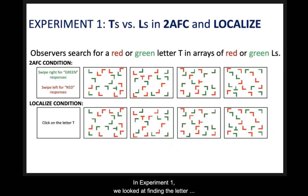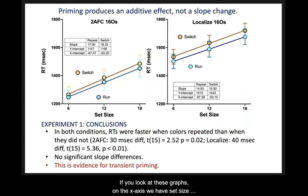In experiment 1, we looked at finding the letter T in an array of L's in two conditions. In the first condition, observers were asked to swipe right or left depending on if the T was red or green. In the localized condition, observers were asked to localize the letter T and then click on it. If you look at these graphs, on the x-axis we have set size, and on the y-axis we show reaction time. Blue dots show the run trial data, while yellow dots show the switch trial data.